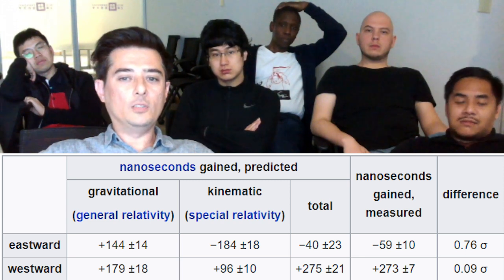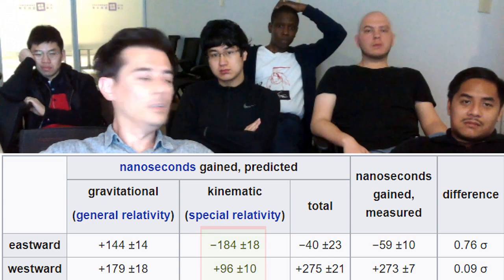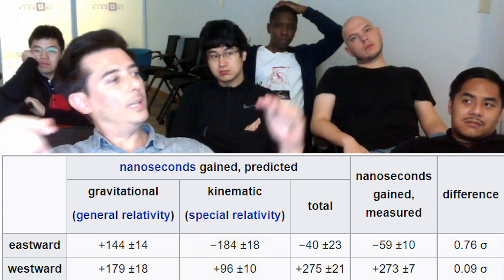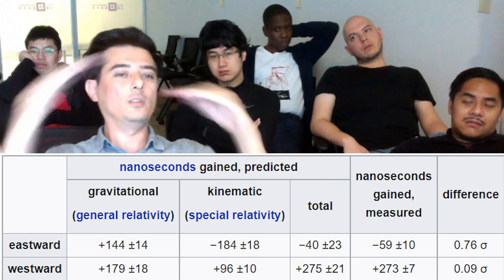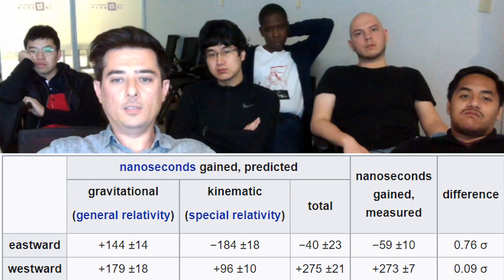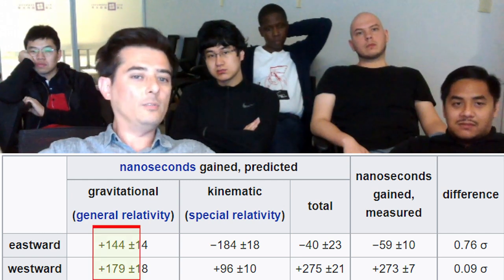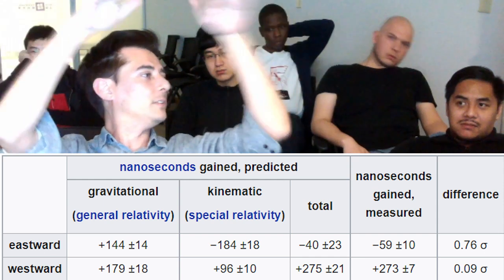What you notice is that these numbers are different for eastward and westward. This is basically because the plane is either going with the rotation of the Earth or it's going against the rotation, right? So you get different amounts here. These are roughly the same because the plane is basically at the same altitude either way, going eastward or westward, right? So they got pretty good agreement with that. This is from 1971.